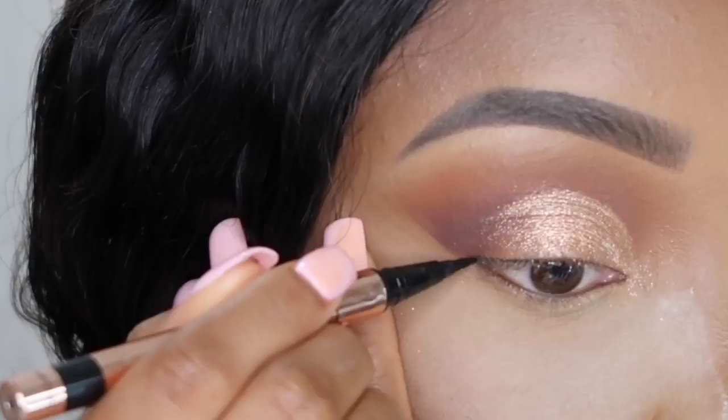So next I'm going to do eyeliner using my pen liner from Luminous Cosmetics.